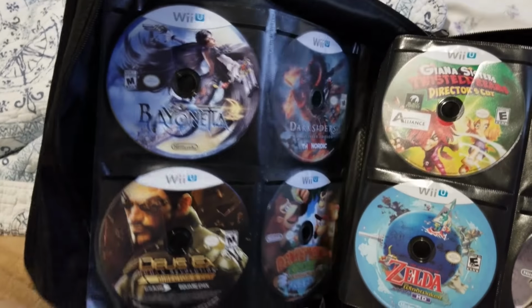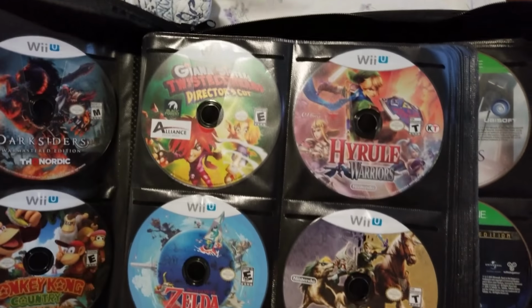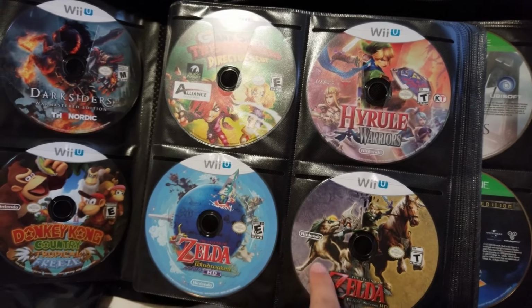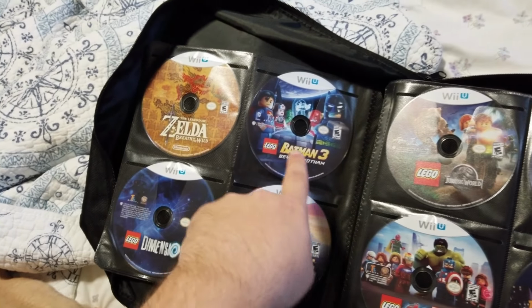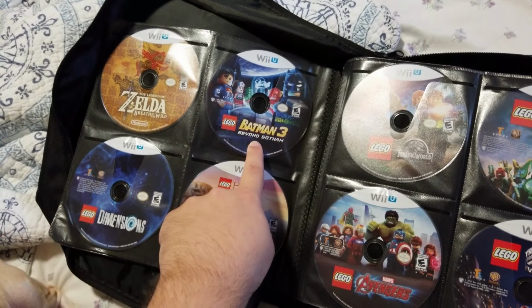I'll point out some of the interesting stuff along the way, like DK Tropical Freeze is pretty good. Hyrule Warriors is awesome. It's coming to the Switch soon. I have every Wii U Zelda game, Wind Waker and Twilight Princess remakes. Also Breath of the Wild. I'm going for a complete Lego game collection. I believe all I'm missing is Batman 2.